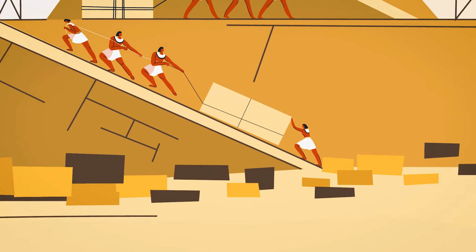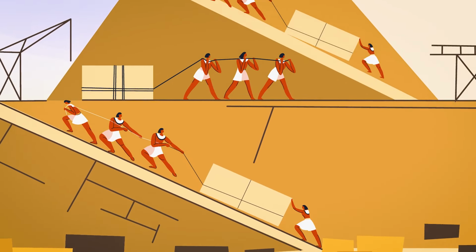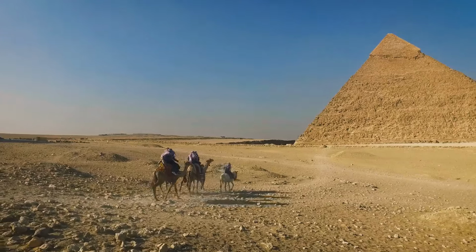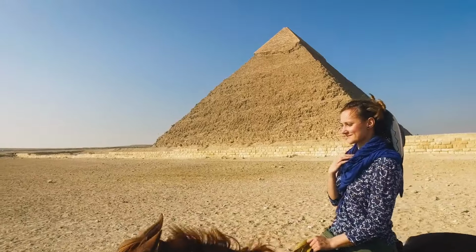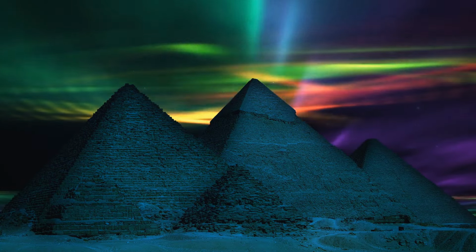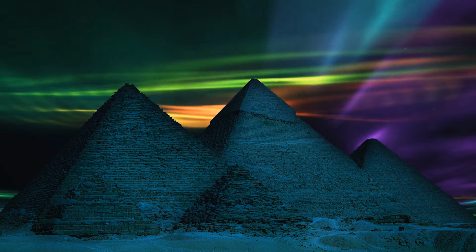They suppose people were walking up the stairs, pulling the stone on the wooden sled up in the middle on the sandy ramp. But this is just one of the options. Others say that the ramps were going around the pyramid. Some say the ramps were inside the pyramid. But we'll never know for sure, and it'll forever remain a mystery, just like the ancient Egyptians wanted.